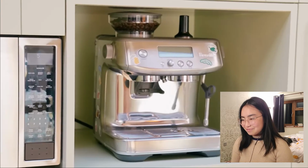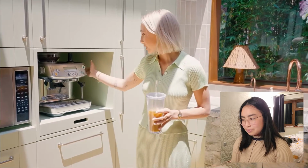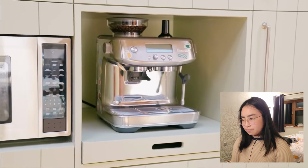For like $5, and I was so excited. I have a whole coffee corner. Of course, we have my espresso machine with little Chamberlain coffee magnets.